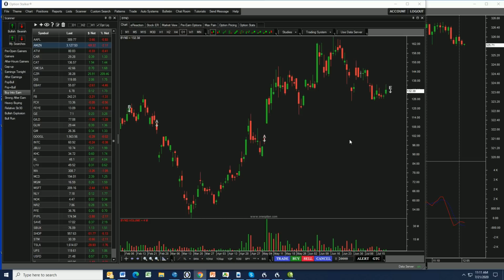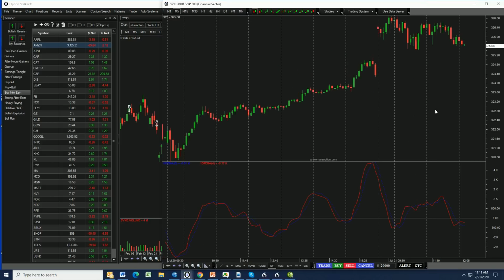If this screen looks different to you, it's because I just released a new dark themed version of Option Stalker. Had a number of requests for it, so it's a little odd to me. I'm going to try and work through it because I'm so used to using a light screen. But you can see out of the right corner here that this is the S&P 500.